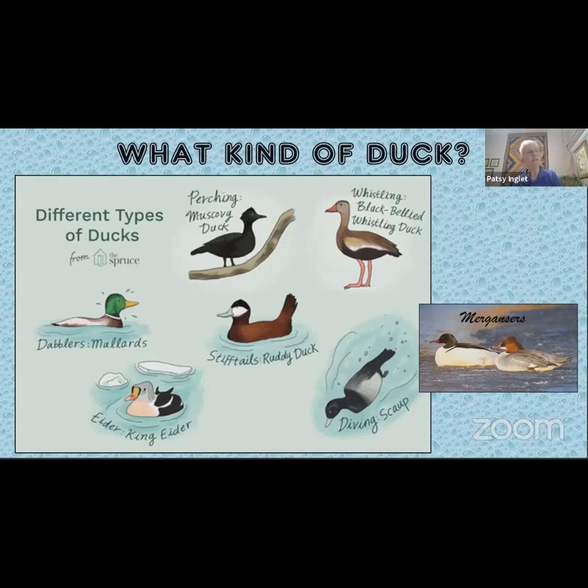But the other kind of duck is the diving duck, and they go completely under the water to get their food and use their feet to propel themselves. You have a variety of different kinds. We call them the disappearing ducks because you look at them and all of a sudden you've got them in your binoculars, and then, boop, they're under the water and you don't see them anymore.